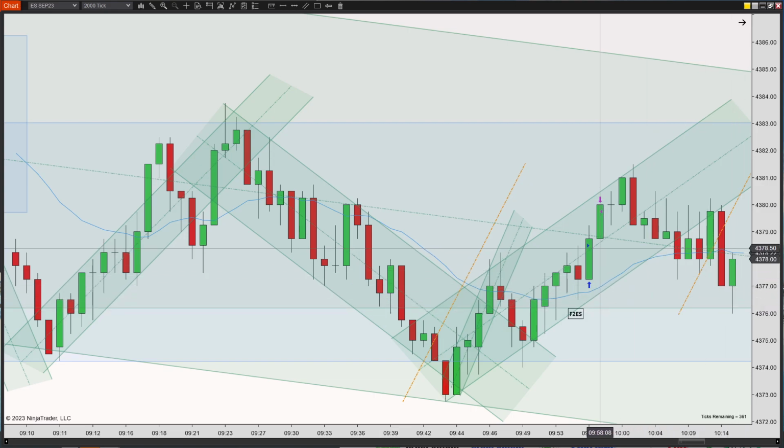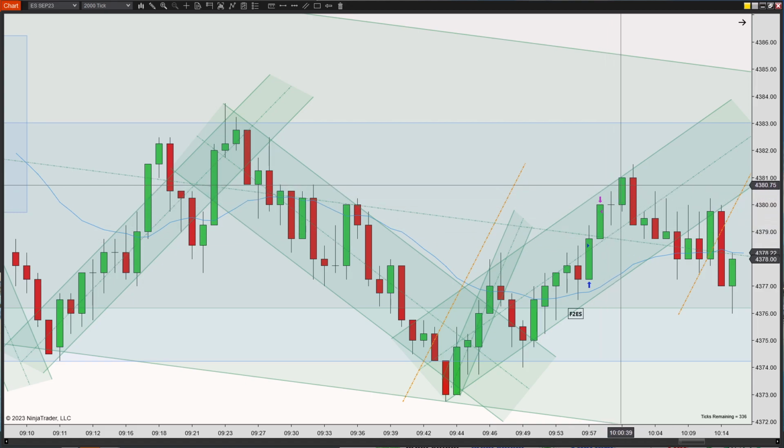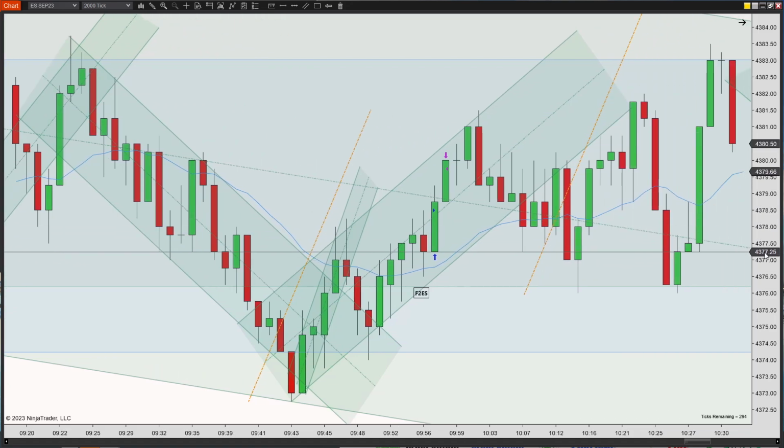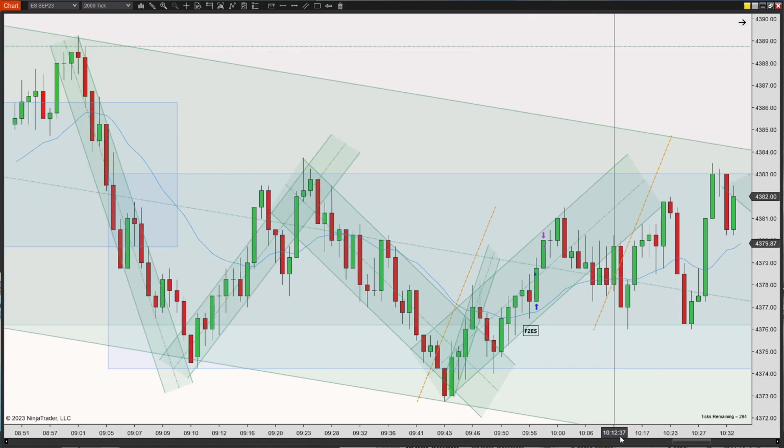Right here, it likely would have stopped me out if I held in too long. But here, this is already going to go for, let's see, 43.78, and there's at least probably about 2.5, 3 points there. I didn't want to push my luck on anything, so I always just kept it to about 1 point because I'm still learning.